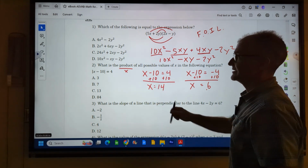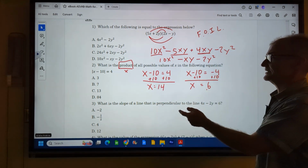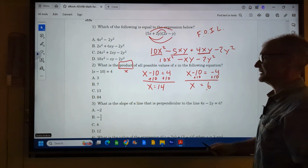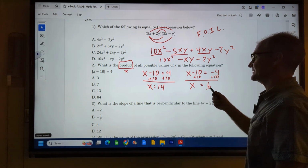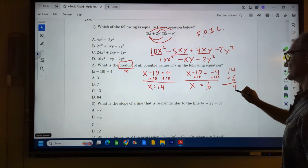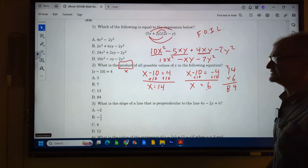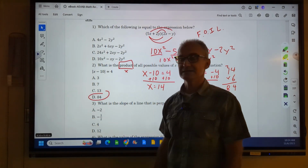I don't see them there, but they're not looking for those answers. They're looking for the product of those two answers. Product means multiply. 14 times 6, 6 times 4 is 24. Carry the 2, 84. The product of my two solutions, answer D, 84.